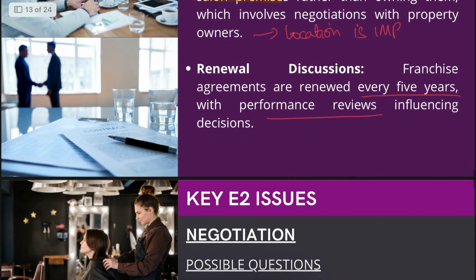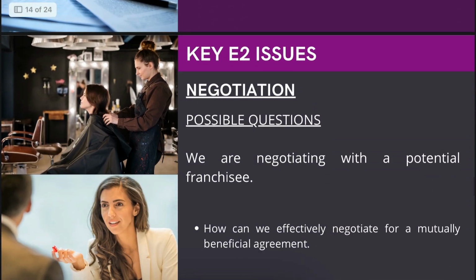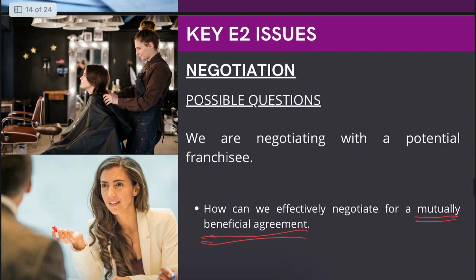So in order to do this, the possible questions your examiner could ask you is, number one, how can we effectively negotiate for a mutually beneficial agreement? Now, a mutually beneficial agreement comes in line with if this negotiation is important to us. In a sense, we really want it to happen. So then we will obviously go for a win-win, which will obviously be the case in the case of a franchisee. We would want to have a win-win. So how do we do this?